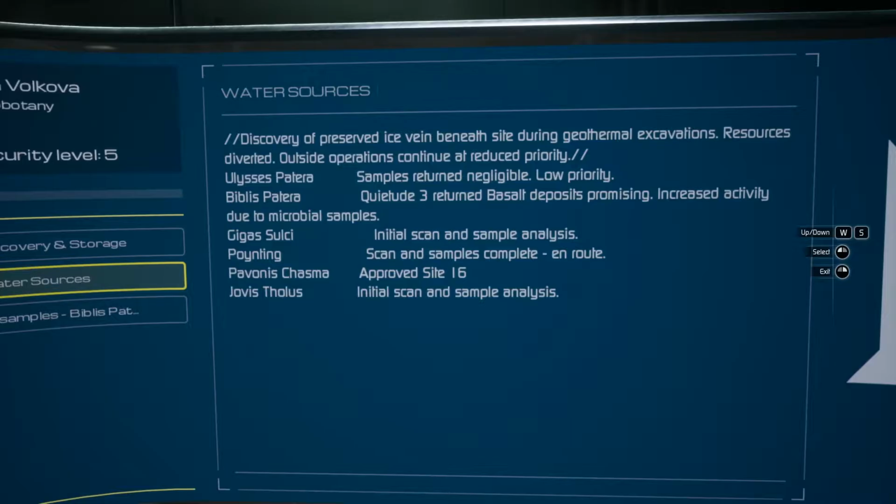Ulysses Patera. Samples return negligible. Yes, low priority. Biblis Patera. Quietude 3 returned basal deposits promising increased activity due to microbial samples. Gygus Sulci, initial scan and sample analysis.